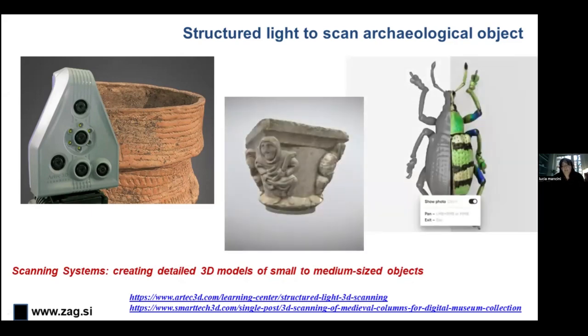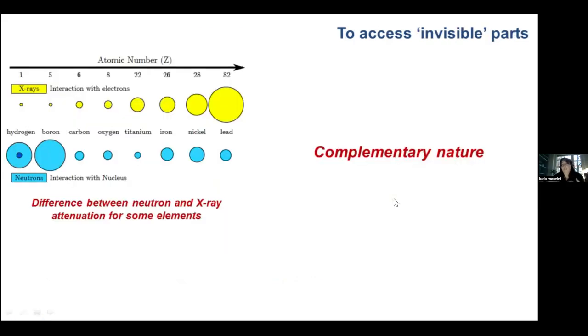And these are other examples. But if you want to access invisible parts that are inside these objects, that are not accessible with structured light or laser or LiDAR, it's needed to use other types of probes, and these probes are in particular X-rays and neutrons.